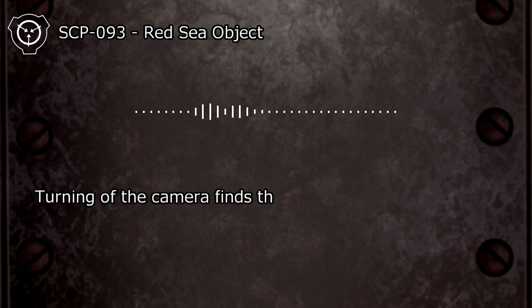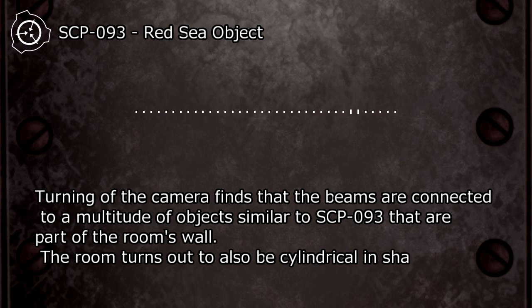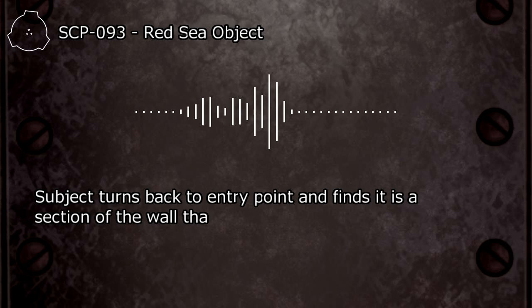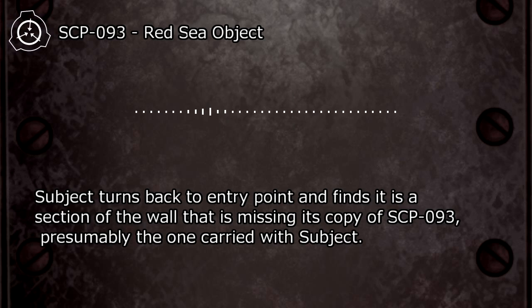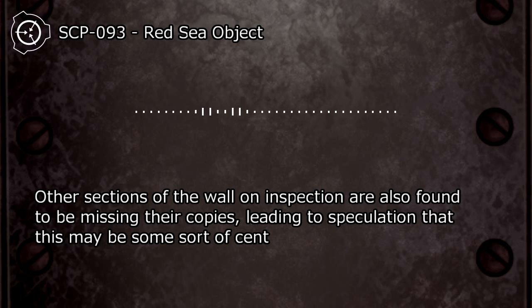Turning of the camera finds that the beams are connected to a multitude of objects similar to SCP-093 that are part of the room's wall. The room turns out to also be cylindrical in shape with countless copies of SCP-093. Subject turns back to entry point and finds it is a section of the wall that is missing its copy of SCP-093, presumably the one carried with subject. Other sections of the wall on inspection are also found to be missing their copies, leading to speculation that this may be some sort of central array.